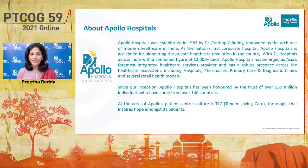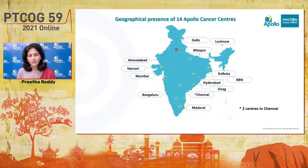It has become a healthcare ecosystem. So there are hospitals, pharmacies, primary healthcare centers in the remote villages, remote health, telemedicine, and multiple other factors of how we deliver healthcare. And at the core of it is that, as an organization, it's still patient-centric, and we try and do whatever we can to reach out to our public, to our patients.